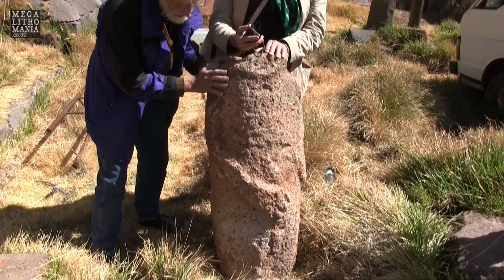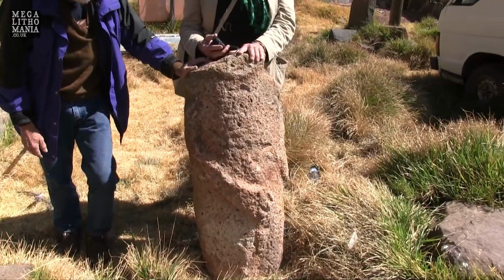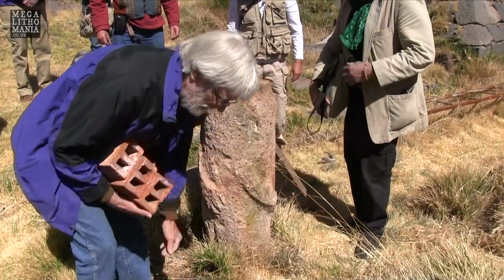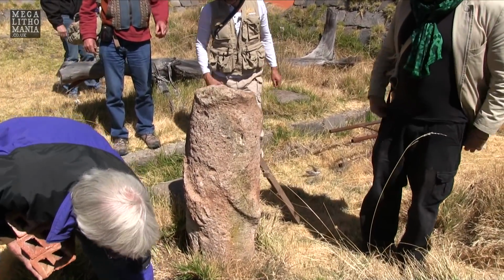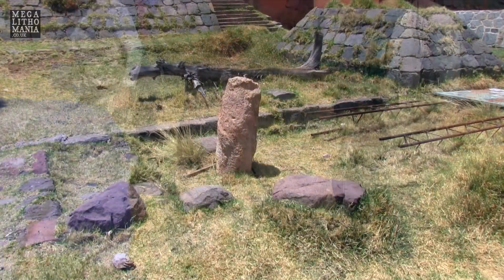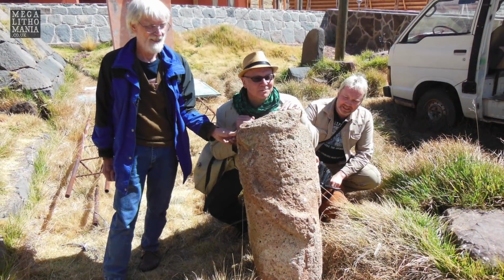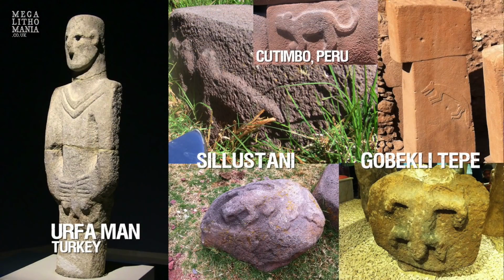It's a pity we can't actually make a hole and put it upright now. We could, with the permission of the owners. Well, Brian already talked to him. Yeah. I wonder where the head is. It's not here. They dug it up and found it with the head missing. Yeah. All I can say is that that's so cool, because that is so similar to artifacts found at Gobekli Tepe.